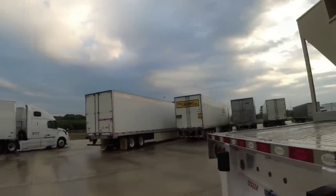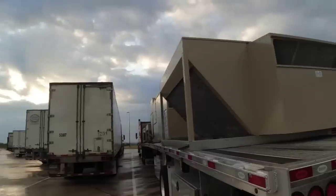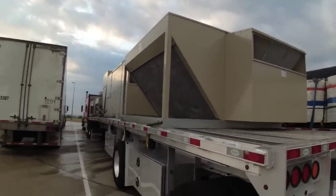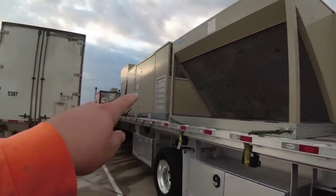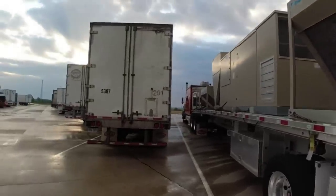We're actually a day ahead. I did call and ask them if I could deliver it because it's coming off the forklift. And they said they'd be all right, hopefully. That one, they're going to need a crane to get off. This one's going to a drop yard, and those are going to a drop yard, which means they're not going to the job site.